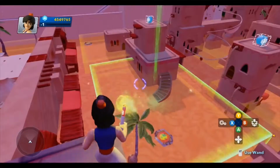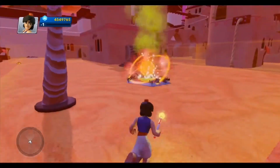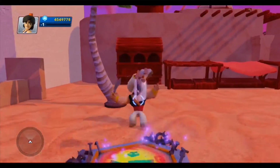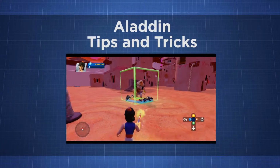I accomplished this by setting up trigger boxes that are linked to enemy generators scattered throughout the city. I adjusted the height so that they are only triggered when a player is actually on the ground, so simple jumping up and down won't trigger more and more baddies. See what you can do with the trigger boxes.